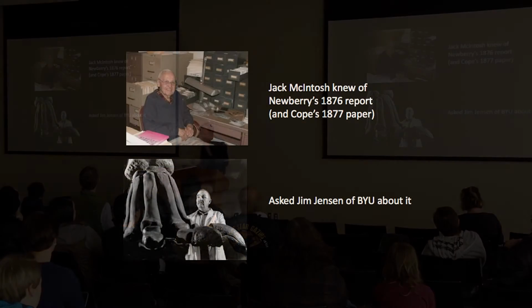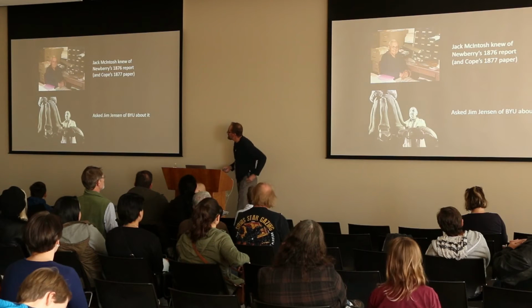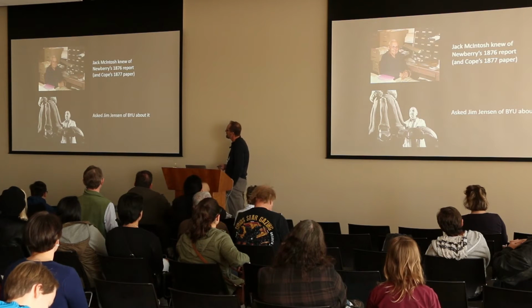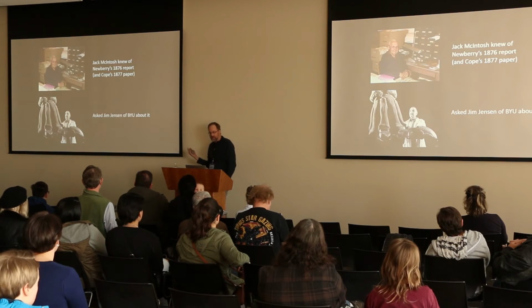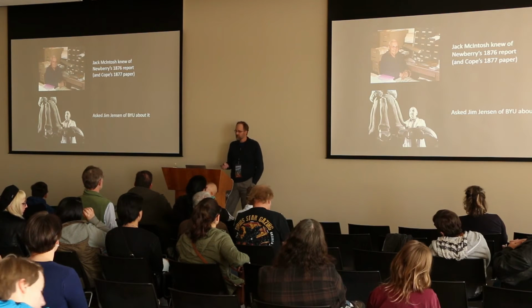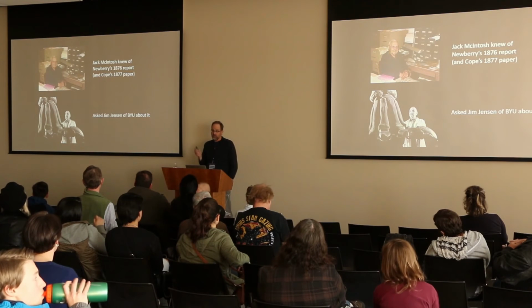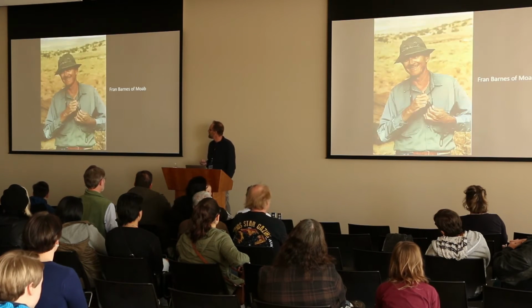But luckily, Jack McIntosh, a sauropod expert, was aware of a number of the papers that had come out about this. It was kind of an obscure dinosaur for a long time, but he at least knew what was known of it. Now, he was interested in trying to find out where this thing had come from and see if there was any more of it. So he asked Jim Jensen from BYU, who had been working in the area for some time, if he thought he'd ever excavated the site, possibly without knowing it. Jensen was pretty sure he hadn't, but he told McIntosh he thought he might know who would.